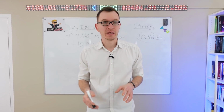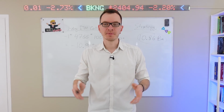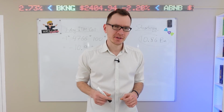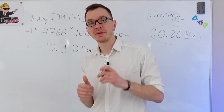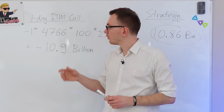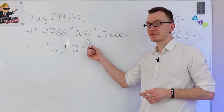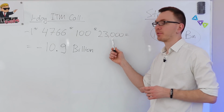This in-the-money call option has a delta of 1, or from the dealer's perspective who sold it, it has a delta of -1. Let's calculate its exposure. To do that, we do the exact same calculation as previously. We take the delta, we multiply it by the underlying price, we multiply it by the contract size, and then we multiply it by the number of contracts.